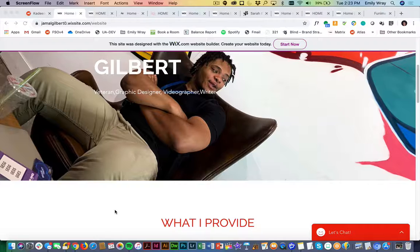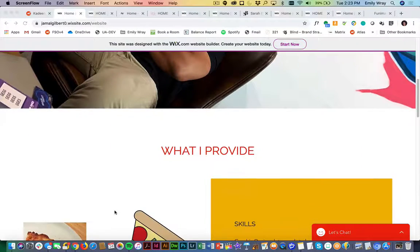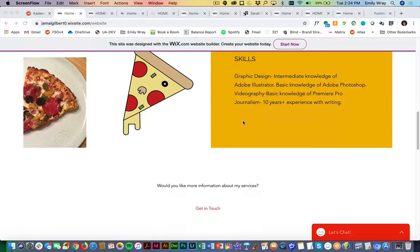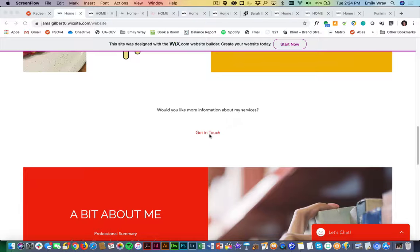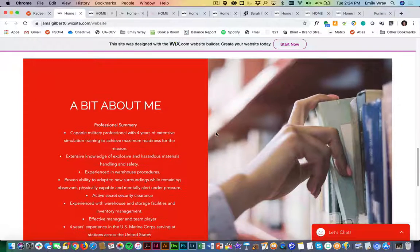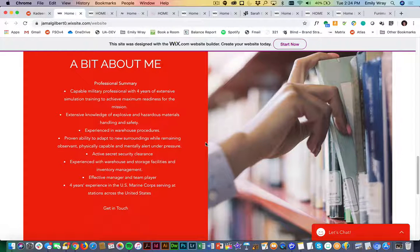As I scroll down here, I get a little more about what you provide. So here I see some pizza design. Talk a little bit more about what you specifically mean in terms of the skill set and what it is and how you're applying it. A link, it seems, to your email address. I can see that in the bottom left-hand corner of the page. That's not taking me to a form itself. A little bit about you, kind of have a professional summary here.